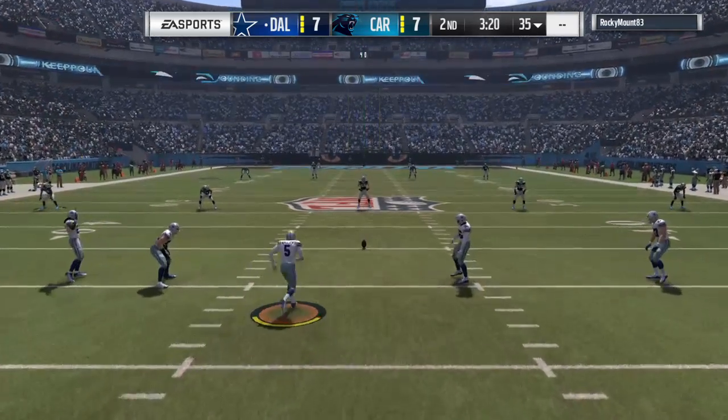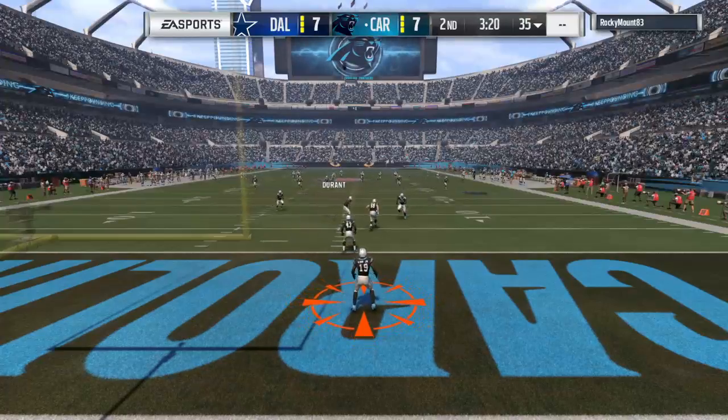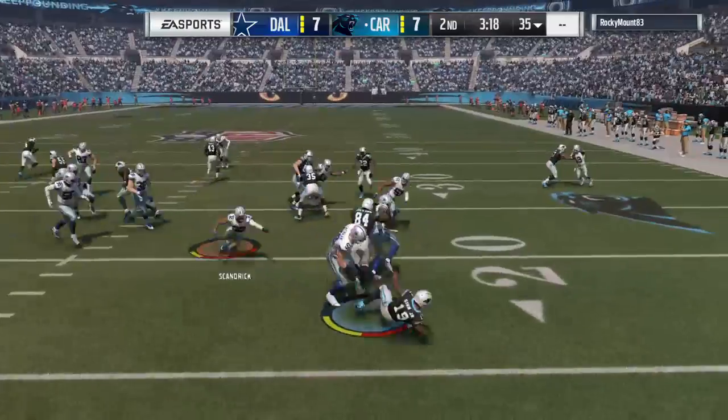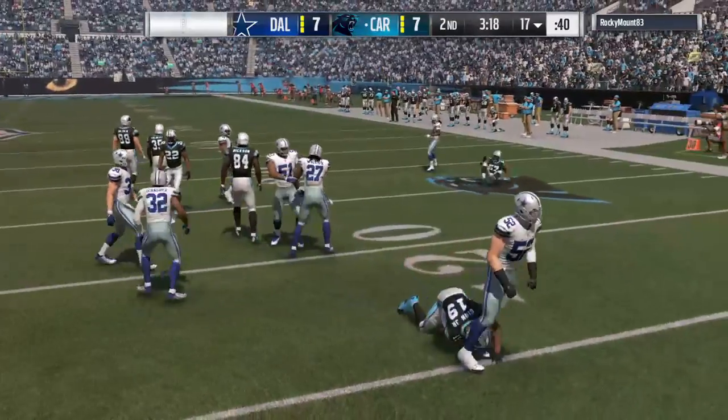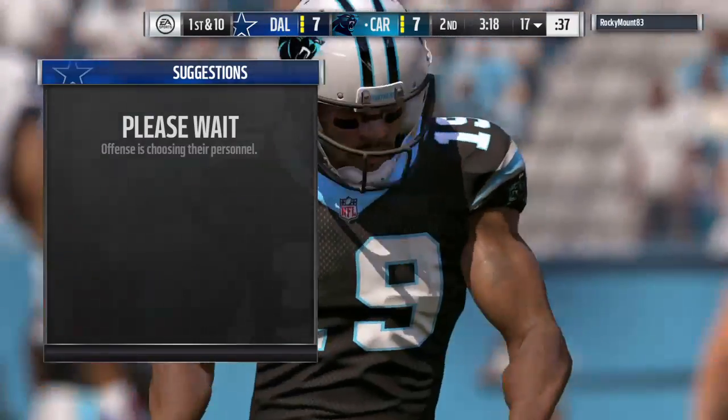So a tie ball game here as the kick's away. That's fielded in the end zone. And he will be brought down here at about the 17-yard line. Carolina coming back on offense.